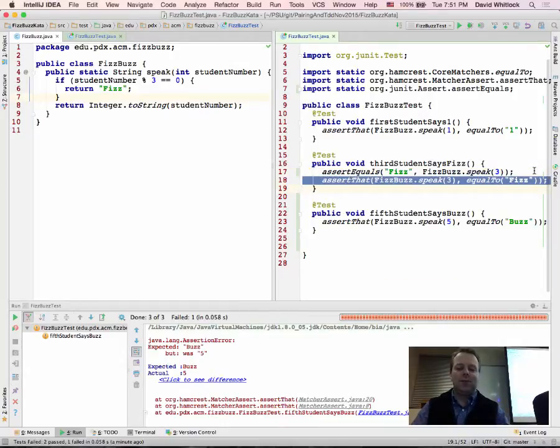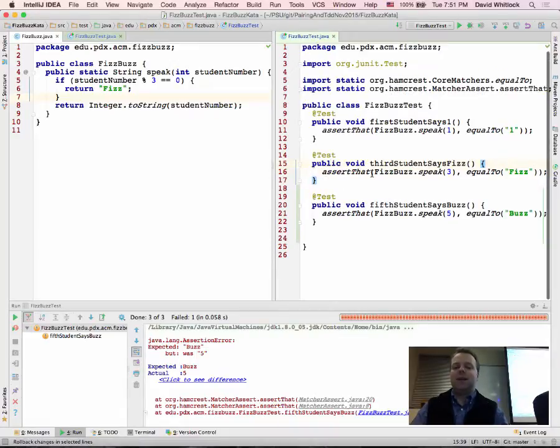I just find that the assertThat is way easier to read, and the output down at the bottom is nicer. Yeah, much nicer. So anyway, Hamcrest has some advanced things that may take you a while to really grok, but I found that it's worth it, because yes, you do get much better error reporting. Okay, so it's red. Let's make it green.